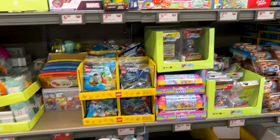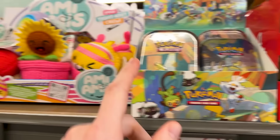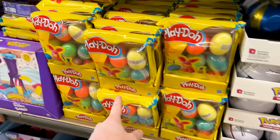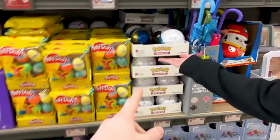Okay, so look at this. They have mini tins for $7.99. Now I did a YouTube short on these, and these have Lost Origin and Astral Radiance inside of them. But I don't see any Pokeball 10s. Marie, where's the 10s? They got Play-Doh right here. You want some Play-Doh? Oh, they're literally right here.